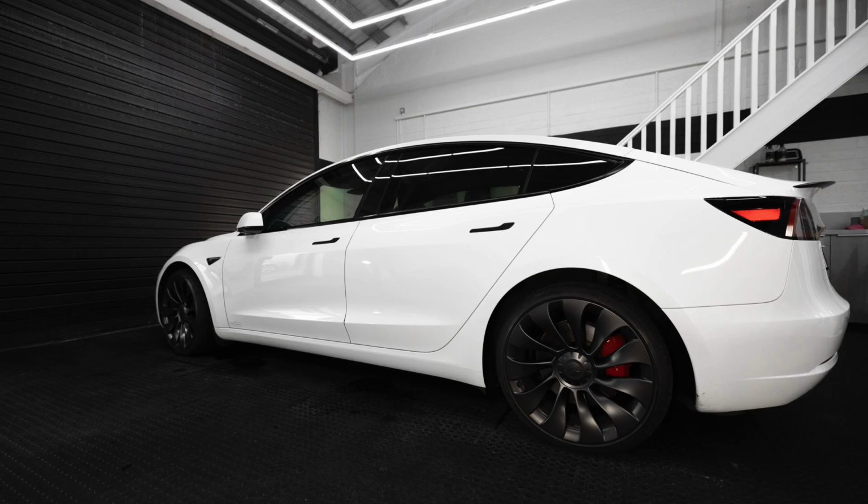Hi folks, my name's Andrew, and in this video I'm going to show you how much it actually costs to run and charge an EV. We're going to compare it to a petrol car and a diesel car, and we'll work out which is cheaper over the long run. So this is my Model 3 Performance. I've owned it now for 1 year and about 21,000 miles. I'm going to show you exactly what it's cost me to charge the car and use it for 1 year, and we'll compare some of the other publicly available chargers and compare what it costs to use those as well.